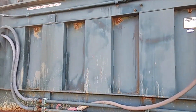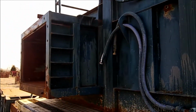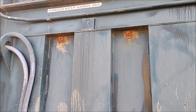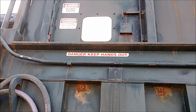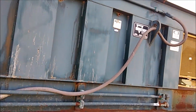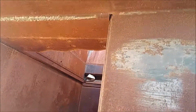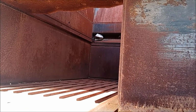It was a working unit when we purchased it from the city of Fayetteville in an equipment auction that they had. All of that information is also available from Marathon, that the city of Fayetteville was in fact the original purchaser of this equipment. I'll do one more quick view through the hopper, the other side. I'll reach in there and see if anything else can be seen. That's the entire mouth and chute of the baler.